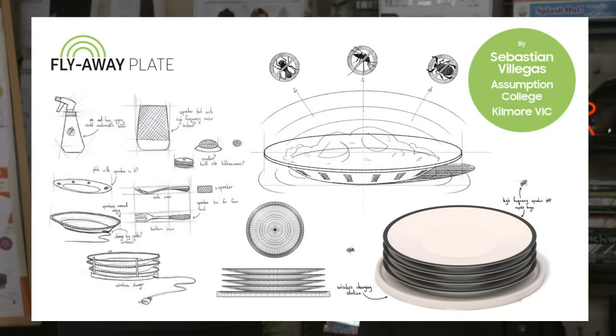And one other idea we had was from Sebastian. This concept was an insect repellent that you spray on your food, but the concept we have here is taking that and integrating it into the stuff that you're eating off. So this is the Fly Away Plate. It uses sound waves to repel insects so they don't land on your food. I think that's a really great idea. You're at a picnic and you don't have to worry about shooing flies away from your food all the time. Maybe, Lachlan, it can keep your burrito safe.